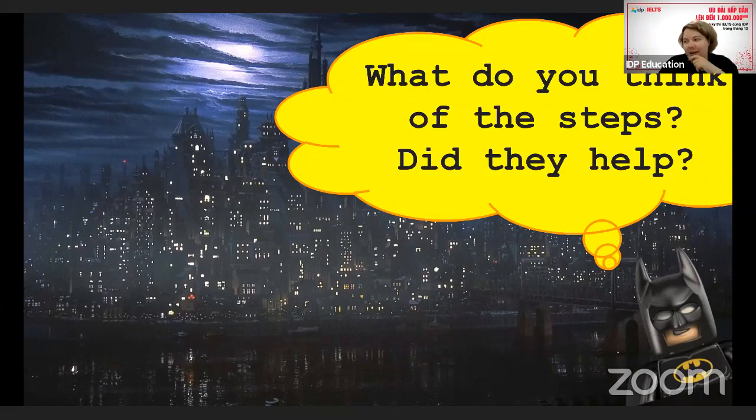Okay. What do you think of the steps? Do they help? Do you have a better understanding of your lexical resource? Yes, no, I don't know. Quietness. Okay, good. Okay, a few answers are coming in.